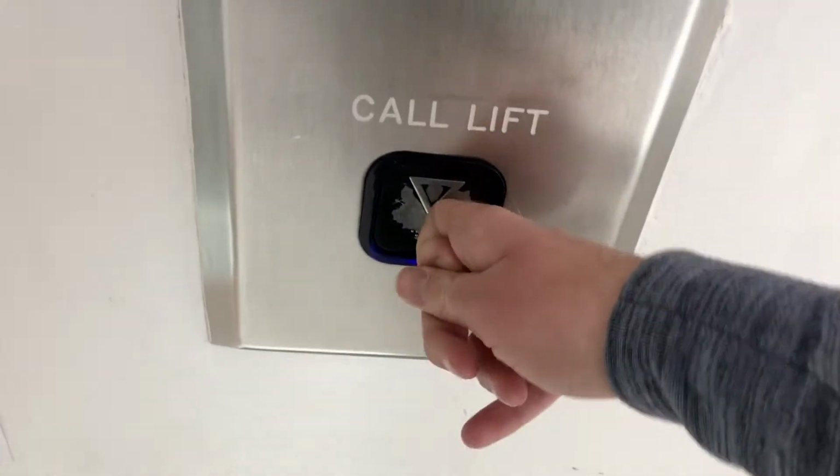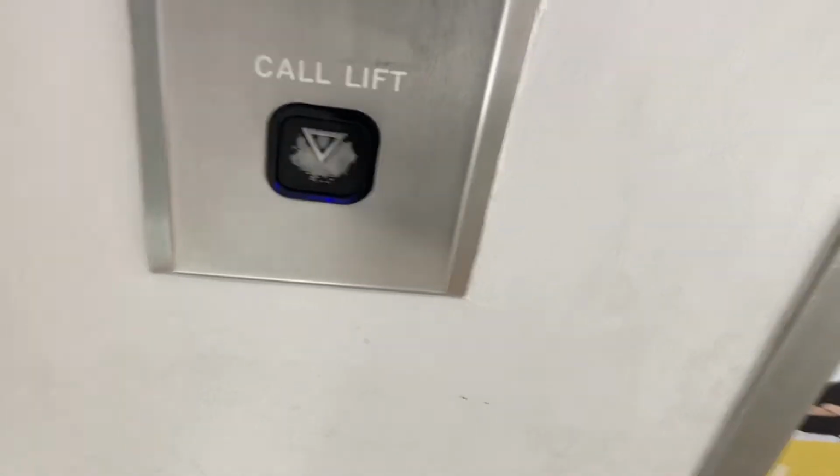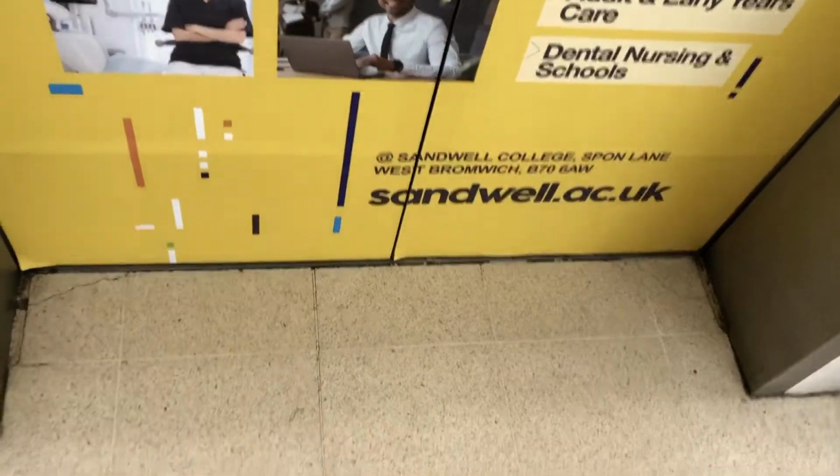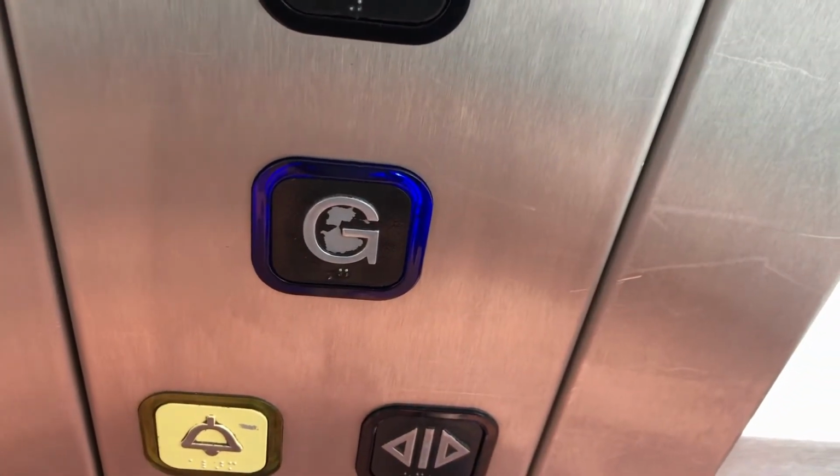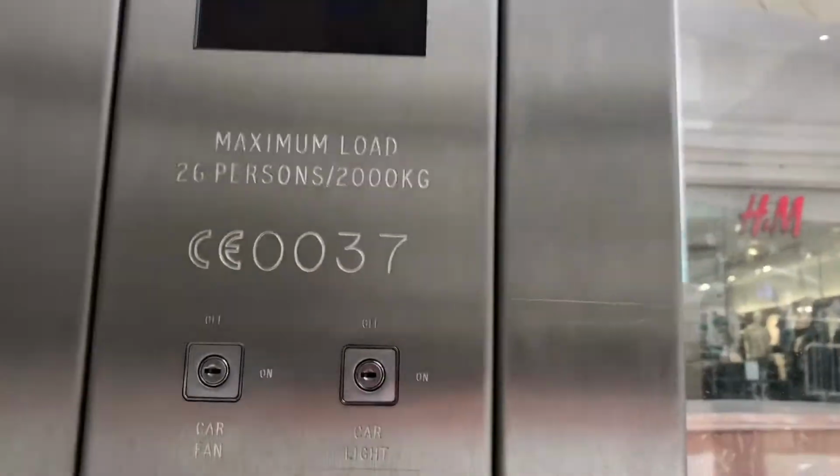And here it is. Unfortunately, it's Dewhurst. It's a Dewhurst lift. Anyway, let's go down to ground. This lift is capacity 26 persons, 2,000 kilograms. Here's Greggs and shoe. Here we are on ground.